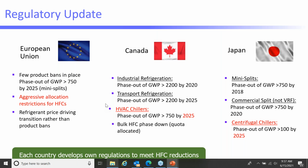Now, in Canada, in the update on regulations, we see that chillers also would be stopped by year 2025, those having a GWP of more than 750. The transport refrigeration would be phased out by year 2025, for those having a GWP higher than 2200. In addition to that, Canada applies not only a phase out for products with timelines, but also a bulk HFC phase down, which is quota based, and taxation of refrigerants based on consumption. Similar regulations also come from Japan to restrict chillers with GWP, so it must be restricted to 100 by year 2025.